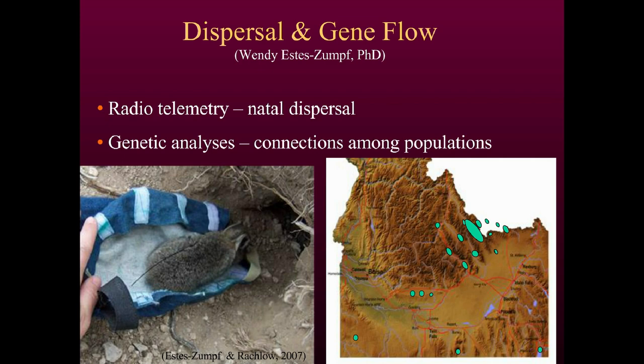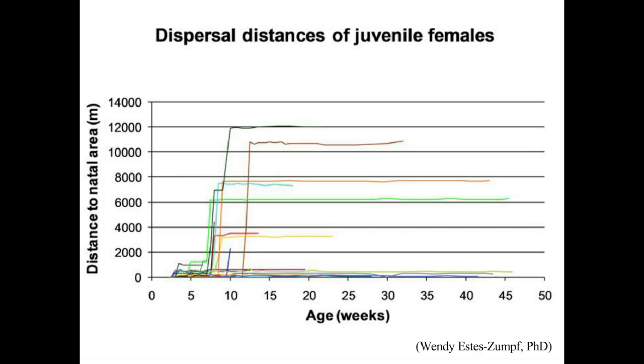She's also been tagging juvenile rabbits. This is a juvenile here with one of those radio tags on, and she's been looking at dispersal. And what we found for juvenile dispersal was really surprising. This figure shows, just to orient you, age in weeks for the juvenile rabbits and distance to the natal area. So this is the distance that they traveled from where they were born. And what you see is that a lot of animals don't ever get very far. They don't even get a kilometer away from where they were born.